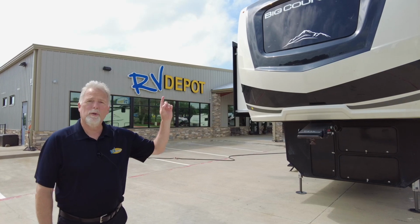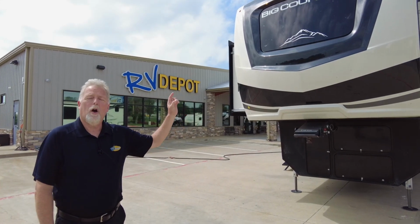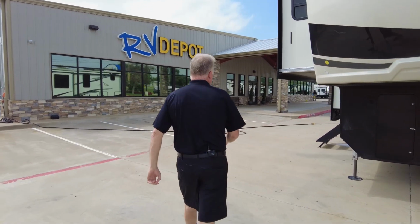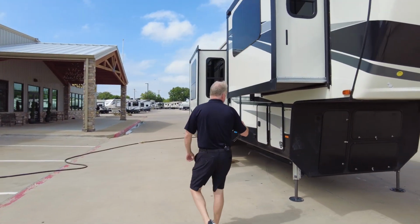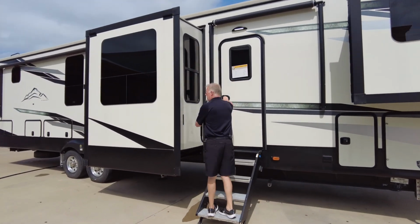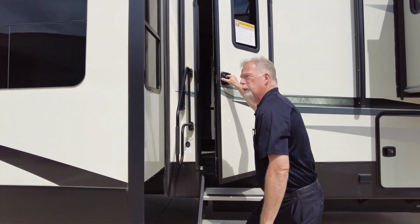Today I want to show you a 2023 Heartland Big Country. Come on around. We're going to just go right on in, take a look at this. This is a great find that won't last long. Y'all need to come see us at the Supercenter RV Depot in Cleburne, Texas.